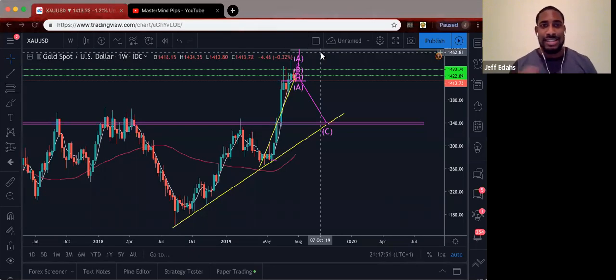Okay, some gold analysis about to come up. So we've just seen some good movement on gold. It literally made a down move that was very positive for a sell. What I've seen on the 4 hour currently is a setup for a retracement to happen, so we can get in on a pullback and then sell long term.